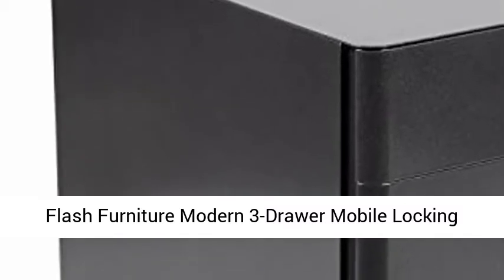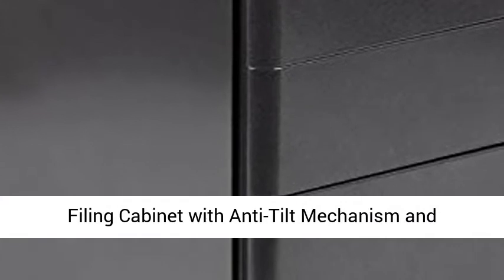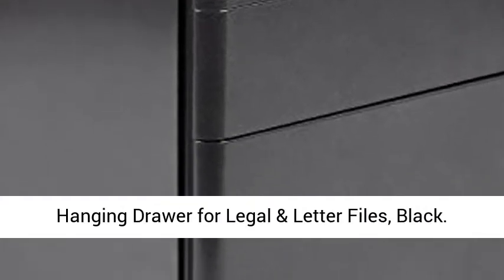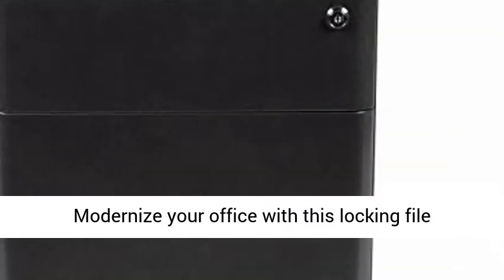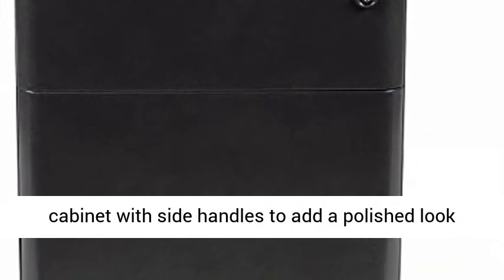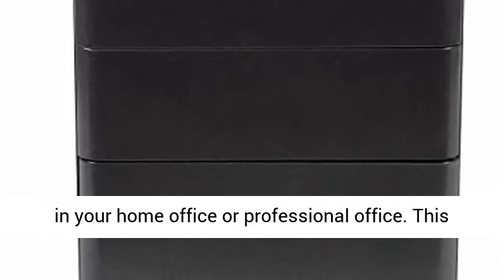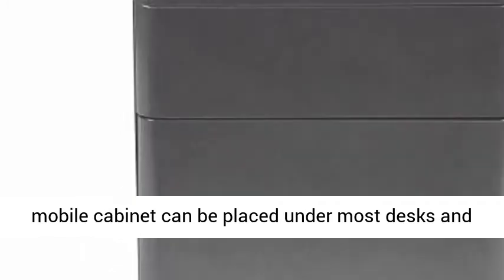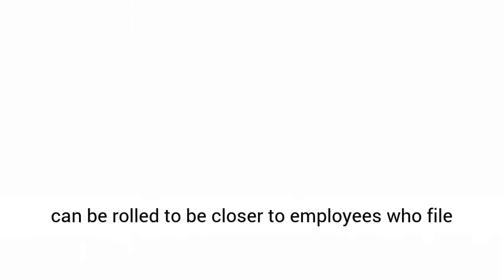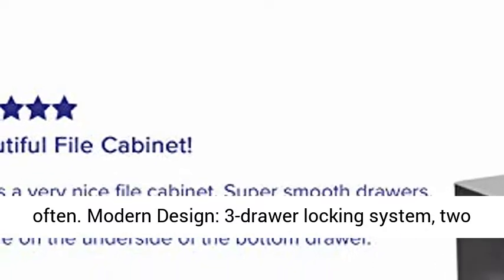Flash Furniture Modern 3-drawer mobile locking filing cabinet with anti-tilt mechanism and hanging drawer for legal and letter files, black. Modernize your office with this locking file cabinet with side handles to add a polished look in your home office or professional office. This mobile cabinet can be placed under most desks and can be rolled to be closer to employees who file often. Modern design, 3-drawer locking system, 2 keys, replaceable lock, mobile cabinet with low-set casters.